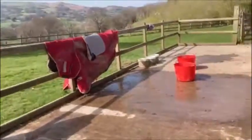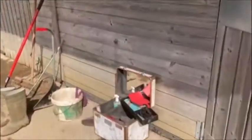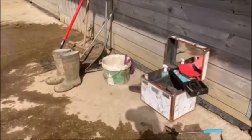And then out here I've just got the buckets and the grooming tools and the grooming box, which I used this morning. So I will pop the time lapse on and get everything out into the yard so I can give it a good clean now.